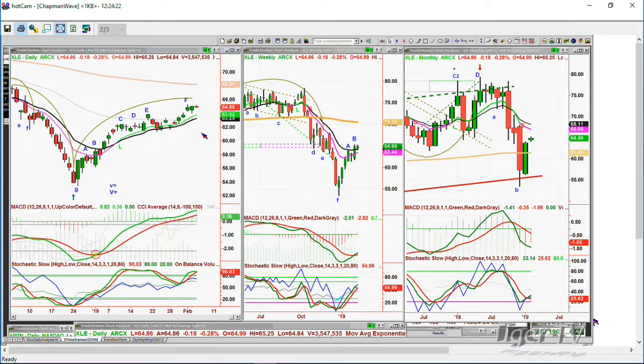You break into the 61, under 61 in the next 2 weeks or so, that's going to be very poor action because you've used up time, you've had a spectacular run, but now you're arching over and you're starting to make the left side levels very important support.